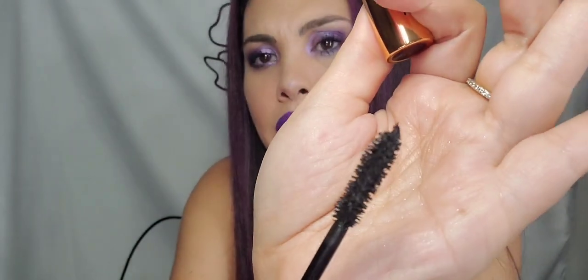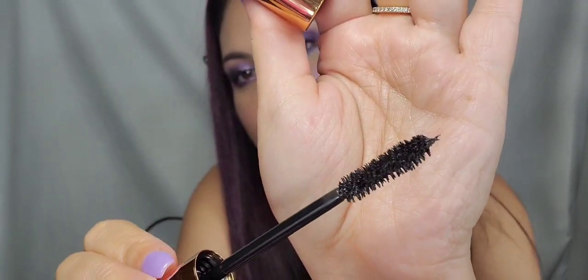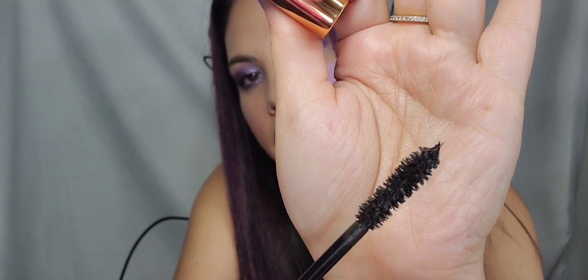Can't find it when I'm looking for it, but I have been, promise. So let's check out this wand. Again, I hate opening up mascaras, but sometimes they actually need a little bit of help getting the thickness and to their best life.